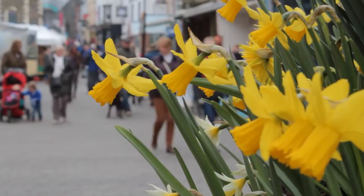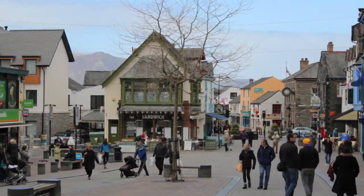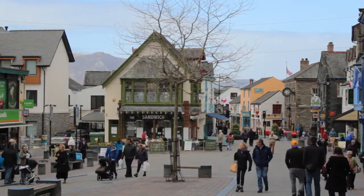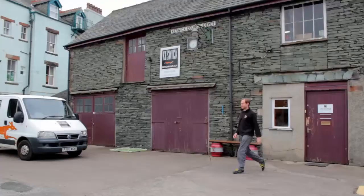Having Keswick in the title for the brewery was really important to me when I set up the business. Keswick is a fantastic place to live. It's a fantastic place for people to come on holiday. There was no hesitation in thinking, well, it's got to have Keswick in the title.